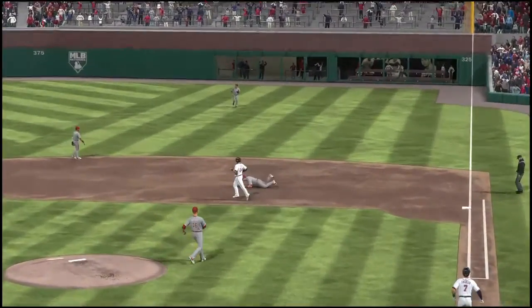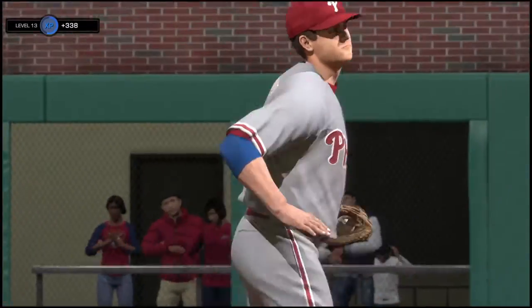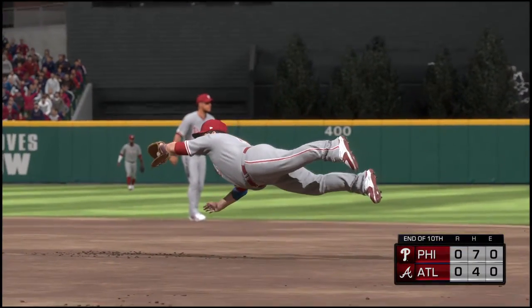Soft liner towards first. But a great diving catch here will end the inning, and he might have saved a run in the process as well. Who says first base is where they hide the guys that can't play the field?